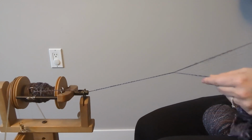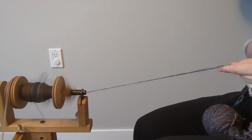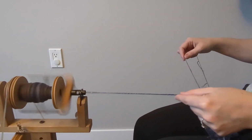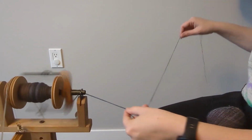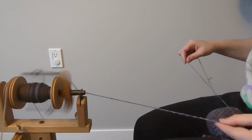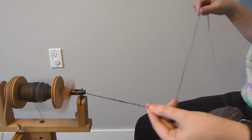But you can just sort of accumulate some twist, manage that into the yarn, and once I give this yarn a kind of hard finish, the little bit of felting that comes with a hard finish will take care of holding that in place. Just something to watch for. It happens when you're plying sometimes, especially if you're not plying opposite to the direction that you spun.